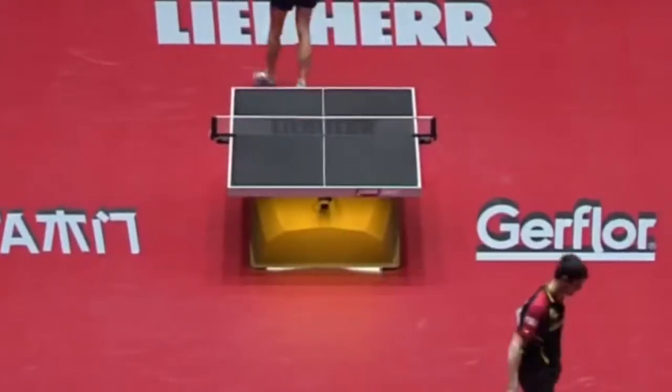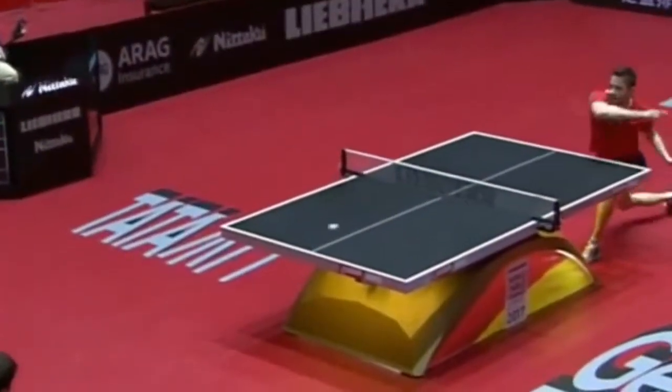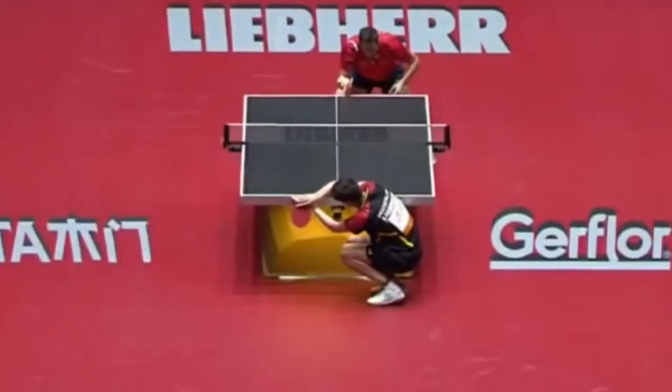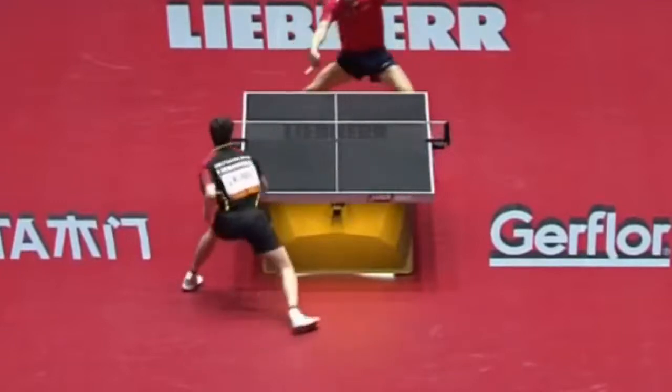Smart play, heavy spin placed into the body, and it drops down to the knees. Dima can't touch it. Look at this one more time, a little shallow on the table. He has to really lunge forward to get that ball before it drops. Yeah, he stepped in well there and placed it in a difficult position on the table.